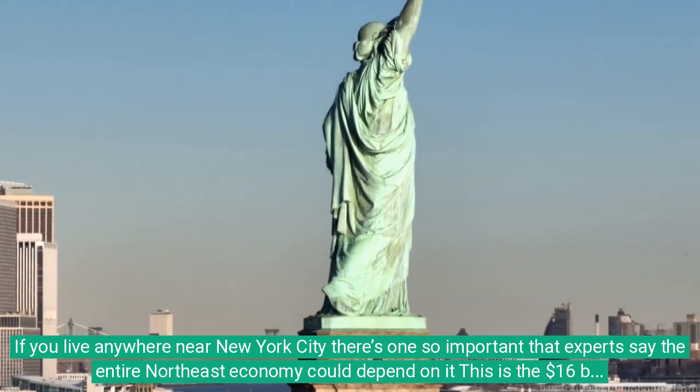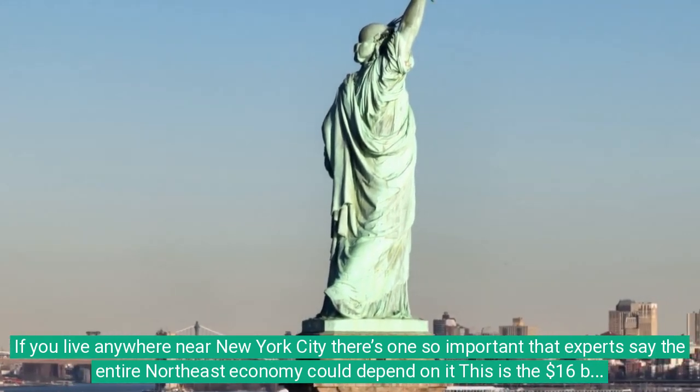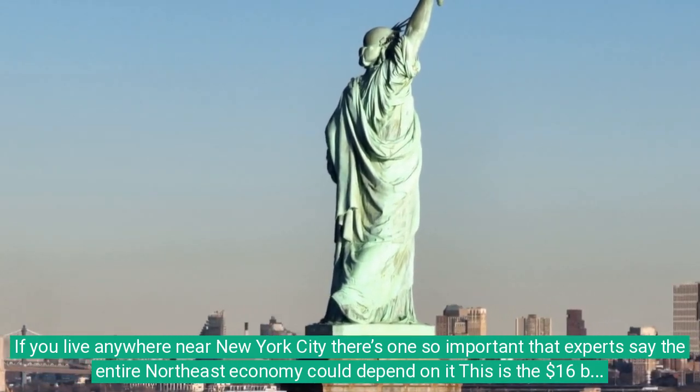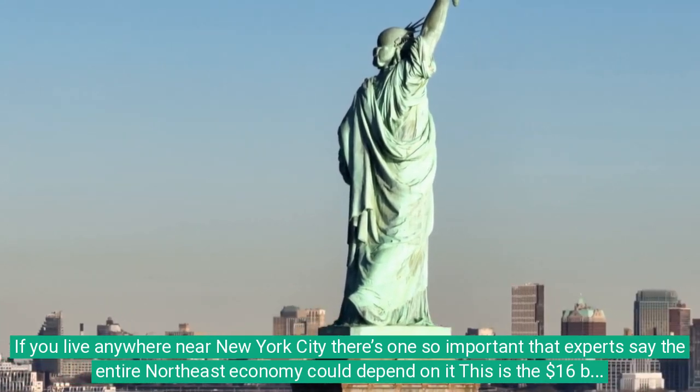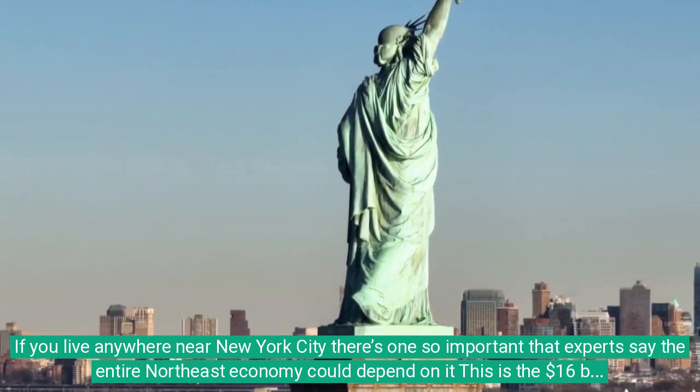Trains will be faster, more frequent, and more reliable. Travelers could see shorter commute times, fewer cancellations, and long-term system resilience. The economic impact is huge. The project is projected to generate tens of thousands of jobs, boost local development, and modernize transportation in a region responsible for roughly 10% of the U.S.